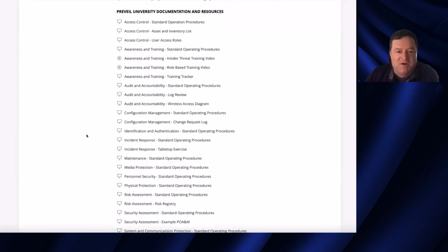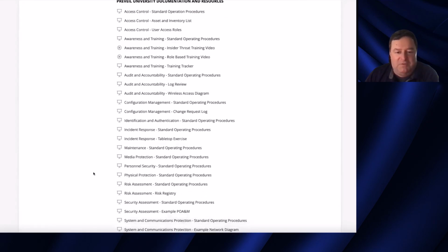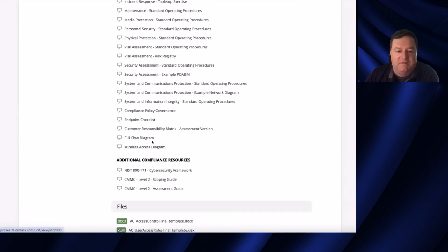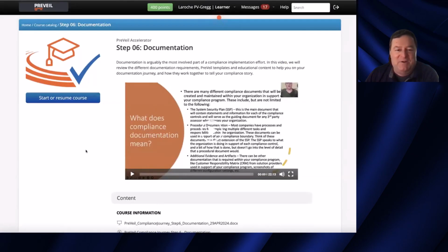And then there's more. Now, these are all standard operating procedures and process documents for Acme Corp. So if you need an incident response plan as part of your SSP documentation, it is a requirement of NIST 800-171 that you have an incident response plan. So here's a standard operating procedure template based on Acme Corp. You can open this up, look at it, and use it as a starting place, to see how much of this is relevant to your incident response environment. There's a tabletop exercise here. There's things about physical security procedures, everything, even things that are outside of PreVeil's scope are here and documented.